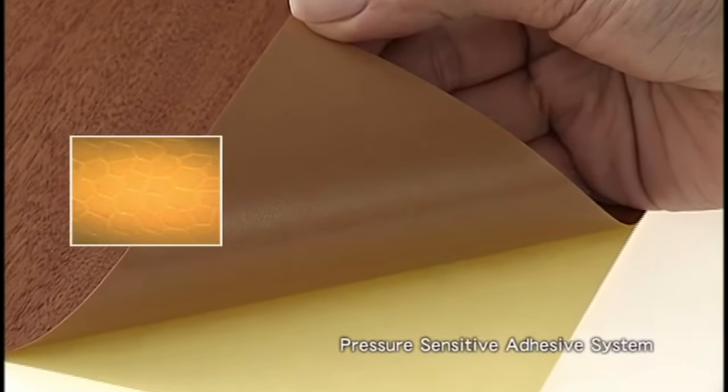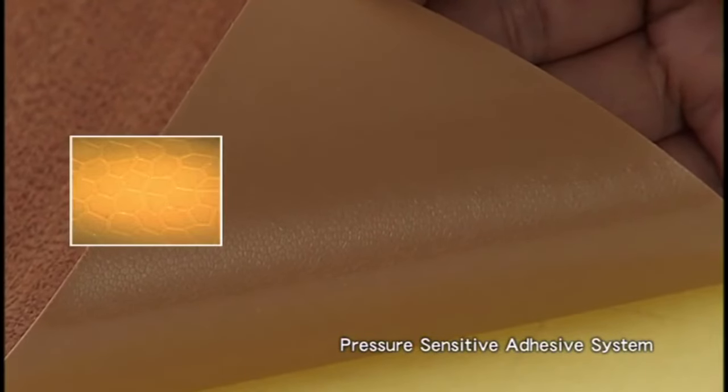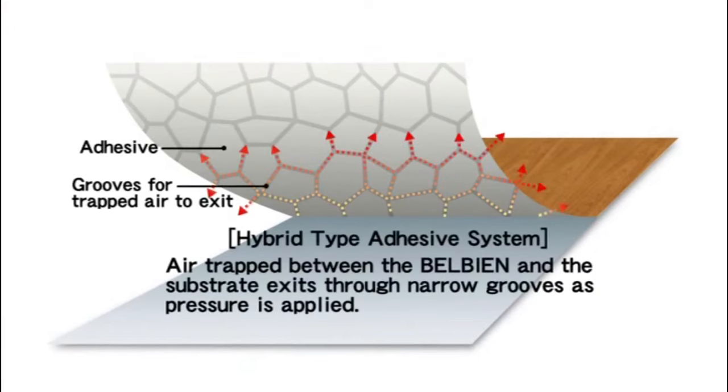Belbien's adhesive system is a remarkable feature. It cures to its optimum bond strength in about 12 hours and means it is ideal in areas where safety is of importance, such as subways and bathroom partitions.